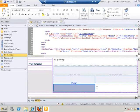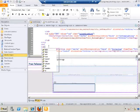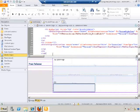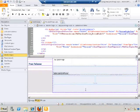The footer right now doesn't extend all the way in, just because we have 2 columns. But if I add the column span of 2, it will start spanning, and that's just a common CSS HTML trick. So now it's spanning across. So that's basically what I need to do.